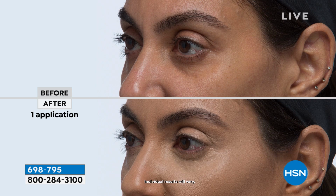So it has a natural brightener. Stay with whatever color you normally wear in your foundation, unless you're the type of person that really likes it lighter, then you can step down one. But look how smooth the under eye and bright and lifted it looked. It's an incredible product.